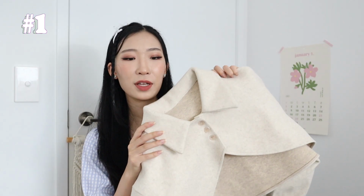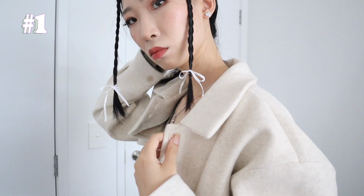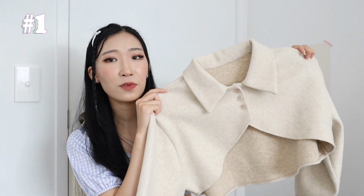It just feels like really high quality, and the back doesn't stick out too much, which I was worried about, but it's all good. And it's actually less structured and more flexible than I thought it would be, which is a good thing because when I wear it, it's really warm and cozy, but it does still have that boxy oversized look, which I love. Even though it's short, I think it would actually keep me really warm.